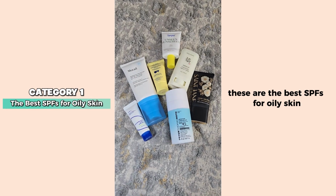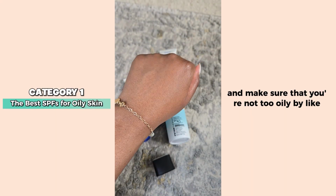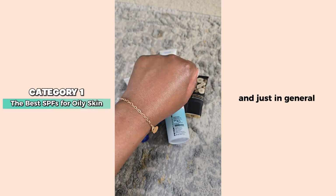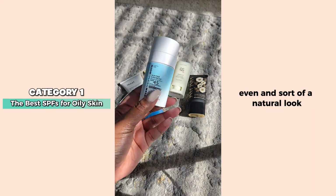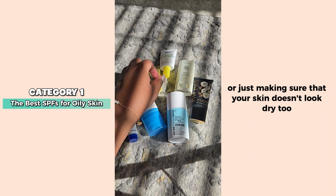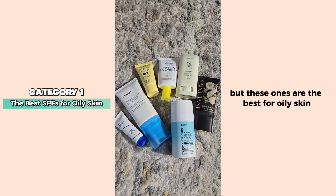These are the best SPFs for oily skin. These are the ones that are really going to keep your face intact all day and make sure that you're not too oily by lunchtime. And some of them are even mattifying on the skin. Just in general, make sure that your skin is even and a natural look that doesn't get overly greasy or oily, or make sure that your skin doesn't look dry too, because I have another category for combo skin and we'll get to that. But these ones are the best for oily skin.